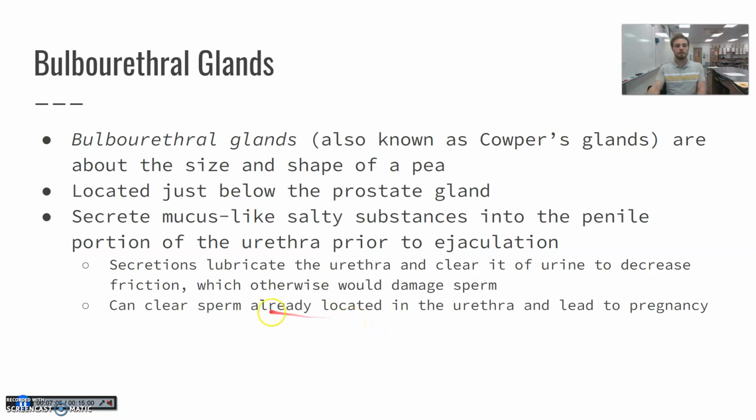But one thing you do have to take note of with the bulbourethral gland is that this will clear anything out of the urethra that is located there, which sometimes is old sperm. And so it is possible for these secretions to actually push sperm out of the urethra and into the female reproductive tract, which can actually lead to pregnancy. Very, very unlikely, as we'll see when we talk about fertilization. It's a numbers game, and so at this point you have a very, very low number of sperm, but it is possible because it is sperm exiting the urethra, and which could end up in the female reproductive tract. The bulbourethral glands are small again, so it's going to be a very small volume, actually about 1/4 of a milliliter of seminal fluid volume.